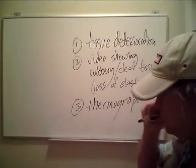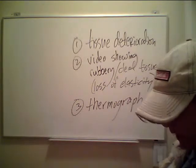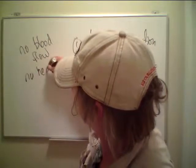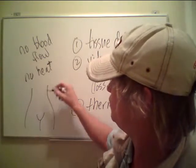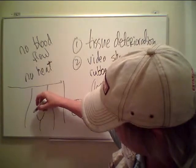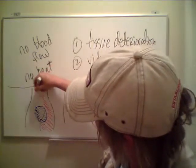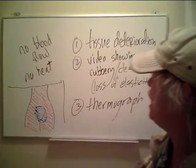Okay, so thermograph. Thermograph came up recently in the last couple of months, and I think it's the most damning because embalmed tissue has no heat or no blood flow. No blood flow and no heat. So therefore, if you do an image of the body, this area that's exposed is going to show up as very cold in the image, and the rest of the body is going to show up as hot. This is what a thermograph does. Okay, so I feel that once I show that, then I don't think I have to show any more evidence.